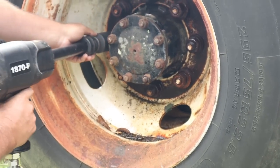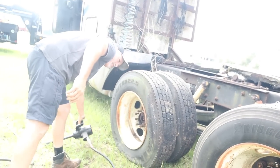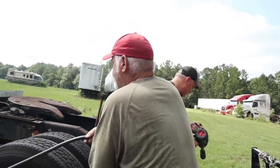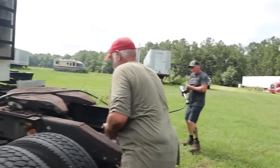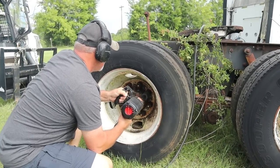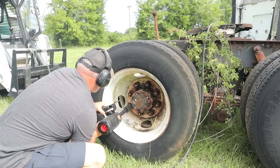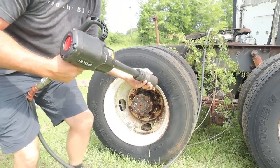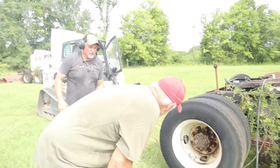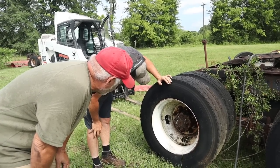That's insane, dude. Hey, let's get them when you lift up. Got the air hose. Get them all broke loose? Yeah, they're all broke loose. Yep. Are you gonna take the other gun and just get them all the way off, or are you gonna? Okay, we can do that.